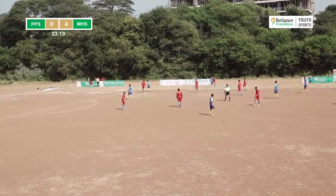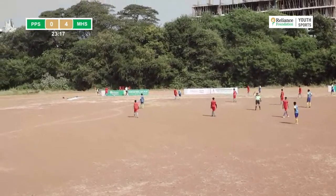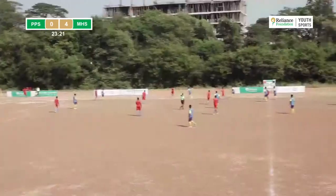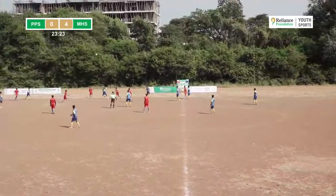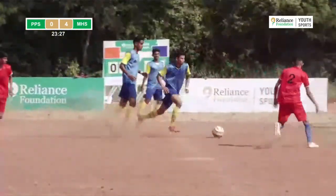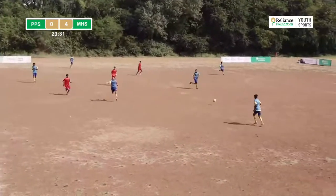It is very close to their own defense, like their own goalkeeper. So I think that's going to be a worrisome situation because their long balls have not worked previously. As you can see right now, the ball has been shot. It goes back to Maharashtra High School. And there's that. The ball goes back. They get the ball again, give the ball back to the centre backs, and start again.